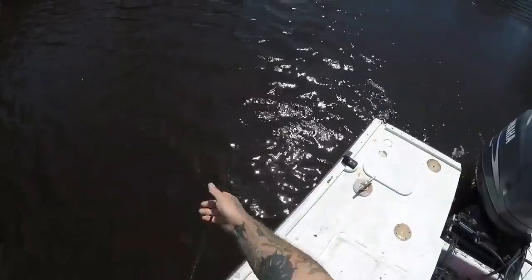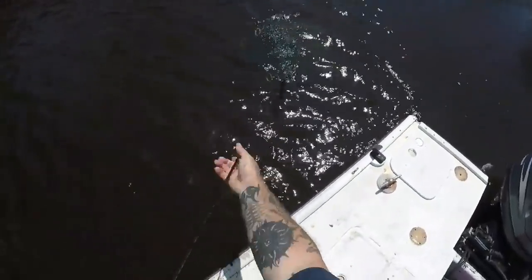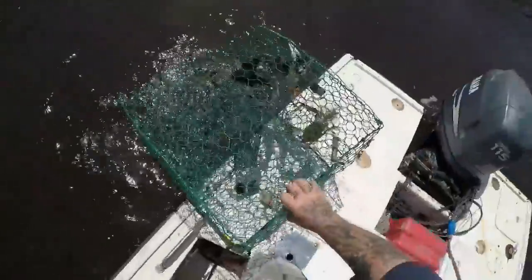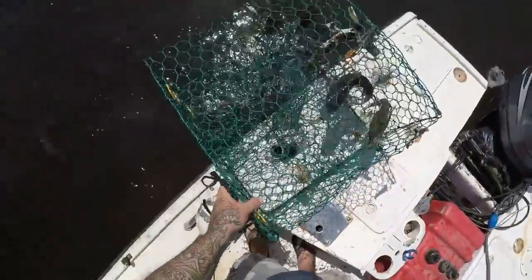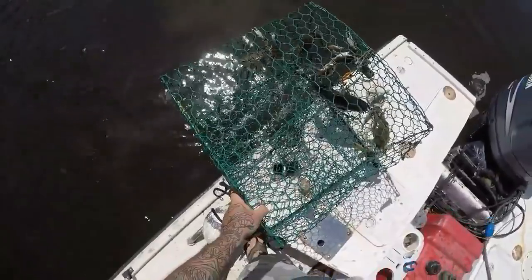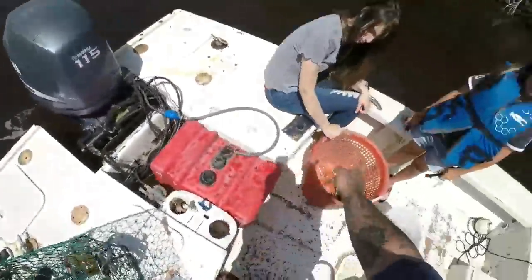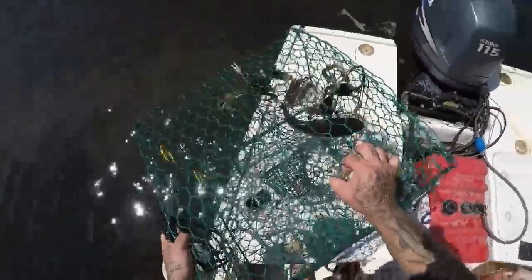Something moving in there. Uh-oh, look at the crabs in this one, guys. Holy cow, look at all those crabs. Got 1, 2, 3, 4, 5, 6 and a big old catfish. I'm gonna put this right back because this trap's been doing good here. Hey, watch out, girls. That's a nice little haul right there. It's a big old catfish. These are nice looking crabs, y'all.